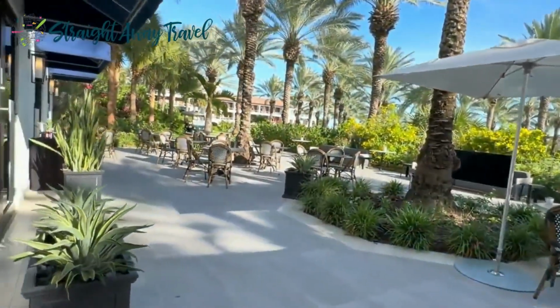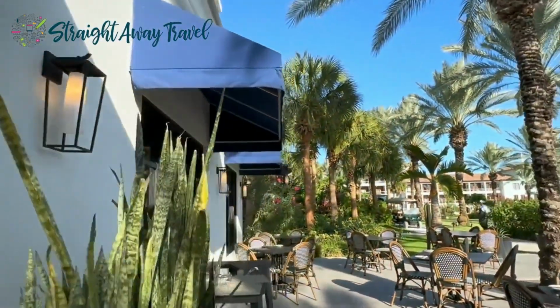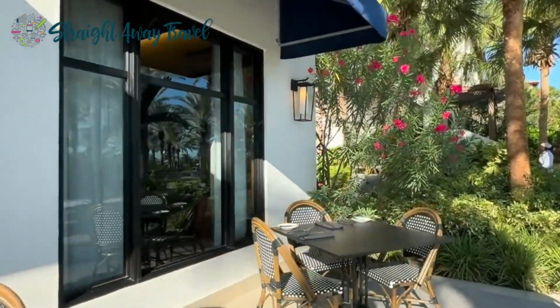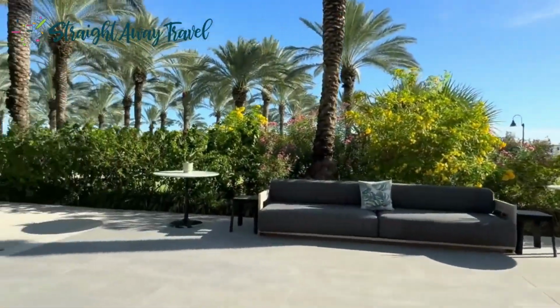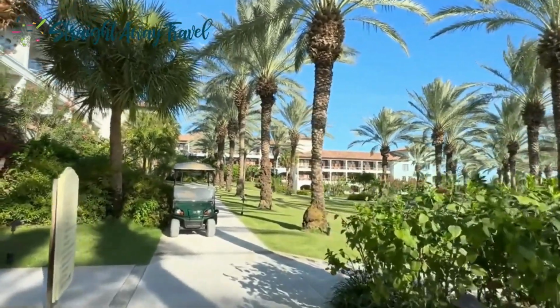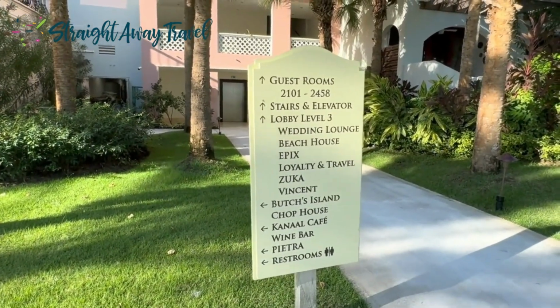And this is back in the main courtyard. Here is Butch's. This was such an amazing meal. Barb and I had a great dinner here. I'll give you a little peek into the restaurant even though the doors are locked. And Butch Stewart was the founder of Sandals back in 1981, so Butch's Chop House is named after him. Nice little sign to kind of give you your feel of where you're at.